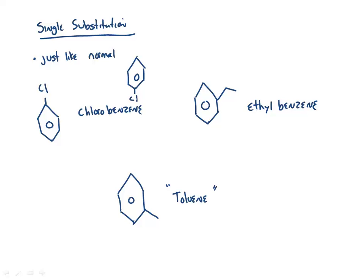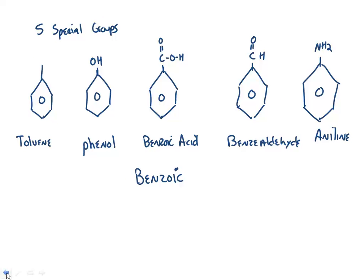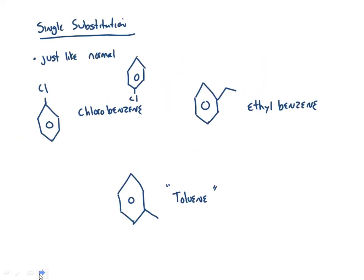Hopefully there are no spaces the way I wrote them, although I guess maybe it's a little tough to tell. But there are no spaces. When there's a space in a name, which we haven't encountered yet, except, I guess technically I should point this out, benzoic acid really is 2 words. So that's the only case where we have 2 words in a name. So if we have single substitution, it's like that.